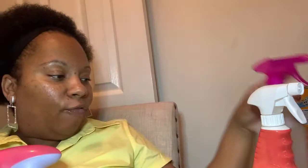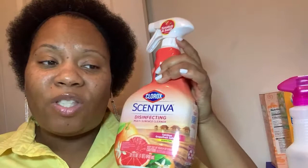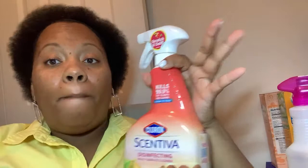And by the way, I just bought this the other day, and I bought it because I usually use Fantastic. But Fantastic, for some reason, that bleach has my head hurting really bad. So, I tried this one. It's the Clorox Scentiva Disinfectant Multi-Surface Cleaner, Tahitian Grapefruit Splash. You can't hardly smell the bleach in it. You smell the grapefruit more. But it kills 99% of germs, including the COVID-19 virus.